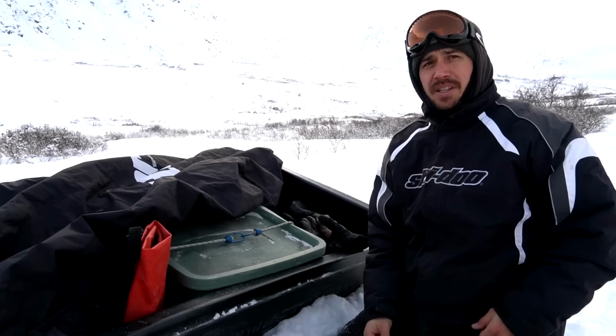today. We just ran into a gentleman that was also out here hunting ptarmigan. He had his dog with him, and he pointed us in a direction where he just saw some birds. He said he ran out of ammo, so he had to take off. So we're gonna get our snowshoes on, we're gonna ditch the snow machine here, and we're gonna quietly walk up and see if we can hear any, and see if we can see any.